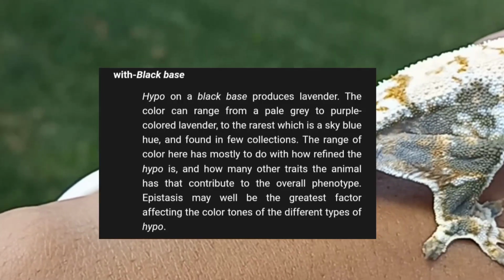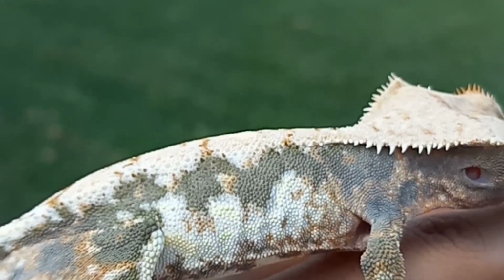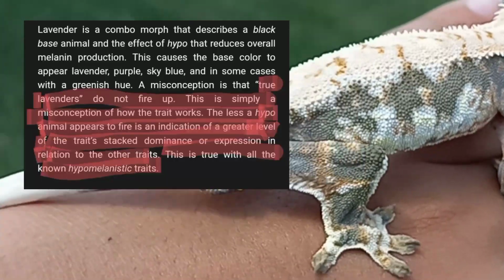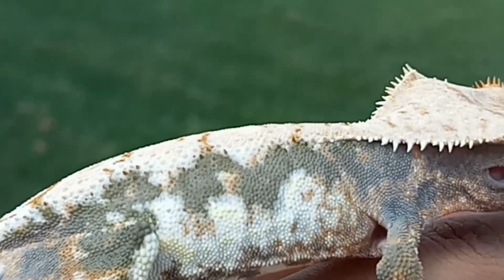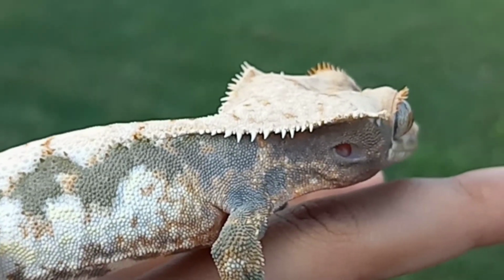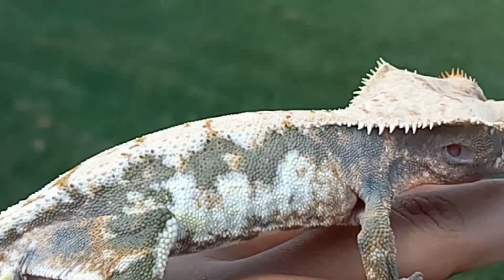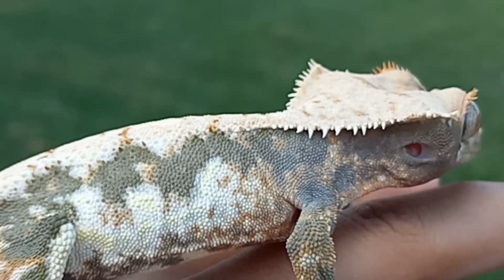And now this boy right here, this guy is an example, but he is not a true one, of a black base hypo. So a black base hypo is a lavender, and a lot of people misunderstand that to be a lavender, it has to stay fired down, and it has to always stay that gray coloration. That's not true. So a lavender doesn't have to stay that dark pigmentation. It can fire up black, and it can fire down lavender.